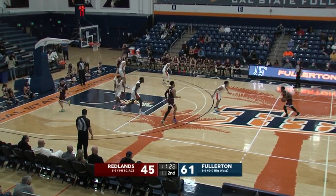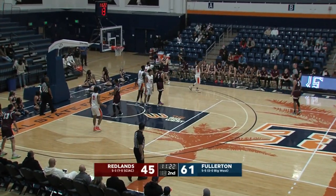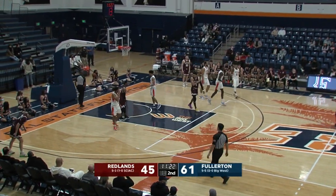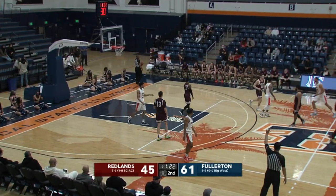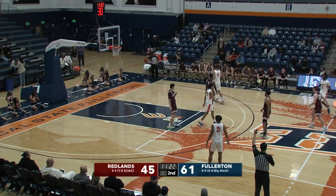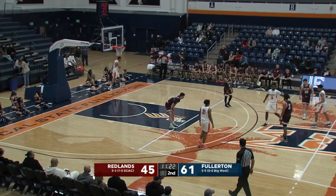Tomorrow, Big West teams in action include CSU Bakersfield in the morning time against Colorado. UC San Diego hosting Caltech, Long Beach State against La Sierra, the late afternoon, evening, and CSUN hosting Portland State in the D1 matchup, 7 o'clock.